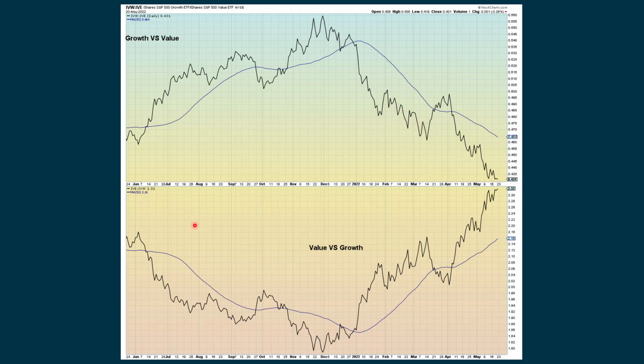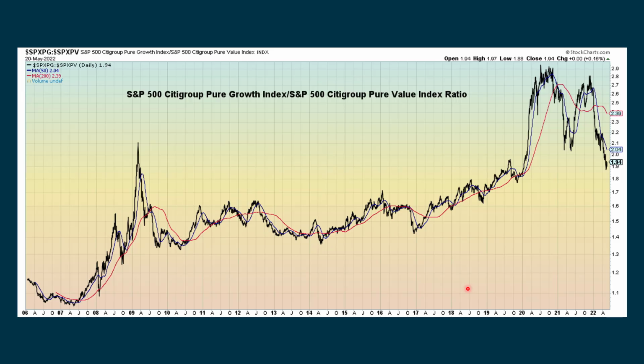Just the opposite is true when we look at the bottom. Value had been having a really difficult time as the market was going higher. As the market goes lower, the value stocks have been outperforming the growth stocks. We also have a peer growth index, and we measure that against a peer value index, which looks similar to this, and this goes back a little bit further. I just have the moving averages on here to give you a basic idea of the trend.